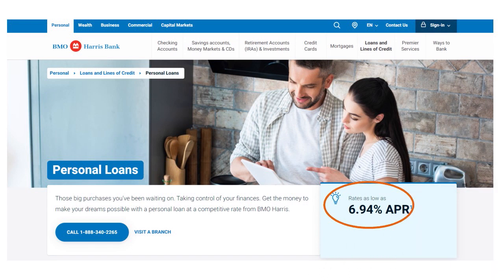Okay. And the thing here is that you have to understand that BMO Harris does not have a national coverage. So they are available in certain states. But one thing you need to make sure is to call a 1-800 number to be sure that you qualify. So the number is 1-888-340-2265. And again, you can use the money for a lot of things.